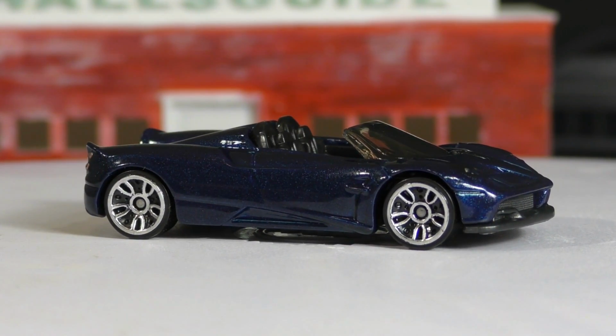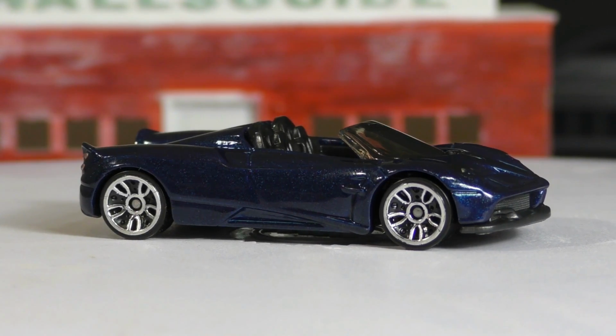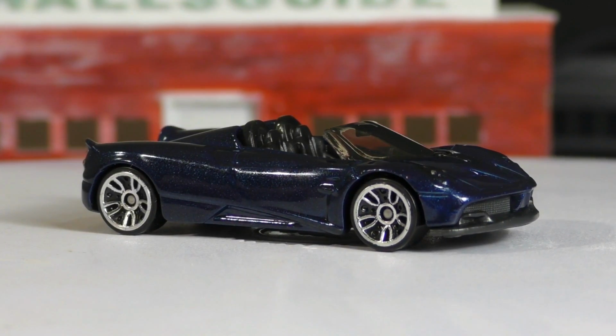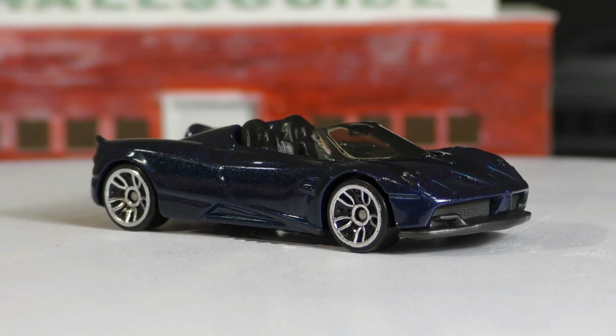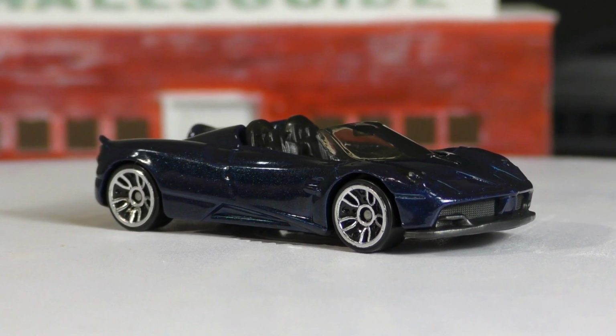This one has the Y5 wheels. Not my favorite wheels on this car, but I'm sure we're going to see more renditions of this one, and we'll probably see all kinds of combinations in the future.